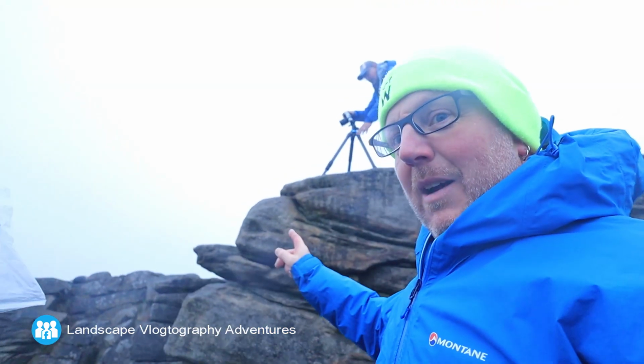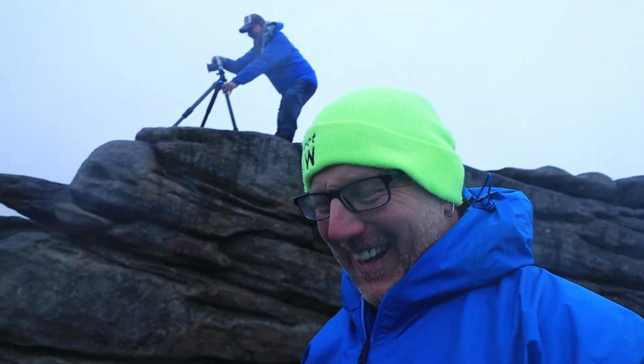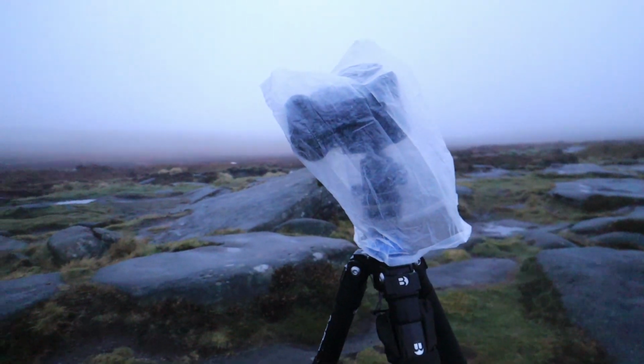Probably a bit fuzzy on the old lens because the lens is getting a bit of condensation on it, but I've just climbed down onto this little ridge, and here he is. Here's our elusive Mamtur man. Fancy being in the wrong place. Good, Andrew's with us now, so we can carry on the rest of the morning.